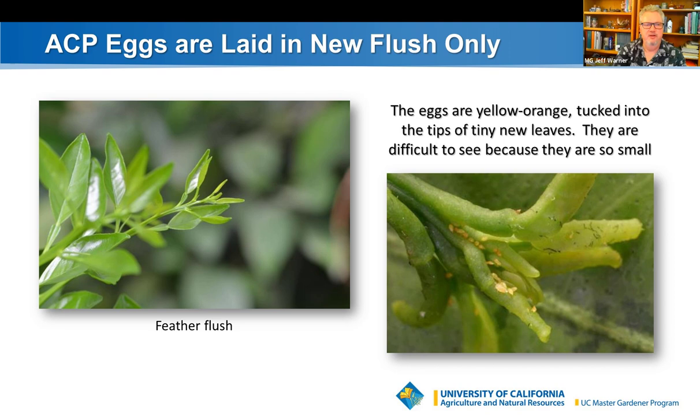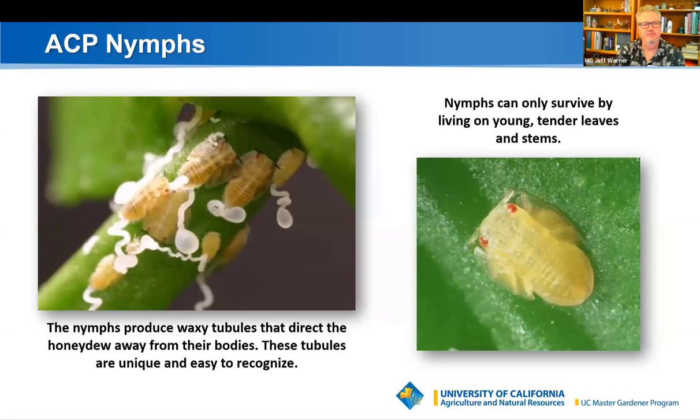They're very hard to see. You'd have to have at least a 10x magnifier to really see them. But they're tucked into that new growth. And then as the insects come out, the nymph stages of the insects look like this. And they're also really easy to distinguish because they excrete honeydew just like aphids and scale insects do. But theirs is encapsulated in these waxy tubules that just hang down. So you'll be able to see these waxy tubules with your naked eye. And that tells you you have this insect.